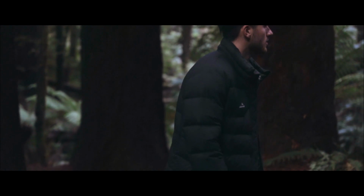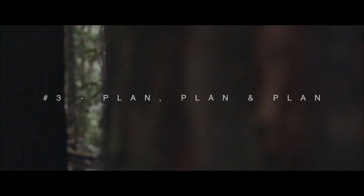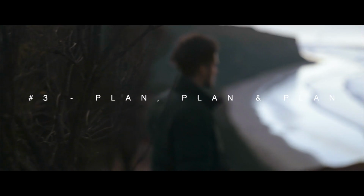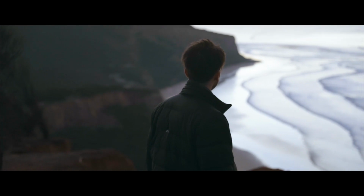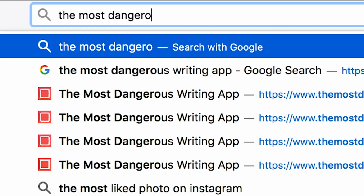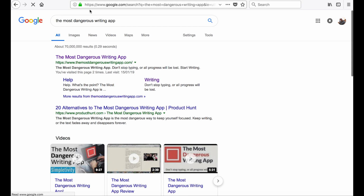The third tip is plan, and plan again. When I say plan, have a plan of attack when you go into making a video. Now, for me, that process might be waking up at 2 o'clock in the morning with an idea popping into my head, quickly jotting it down in my notes, and then the next morning jumping on the most dangerous writing app. I got that from a filmmaker named Dan Mace. Jumping on there and writing for 15 to 30 minutes, just writing out a script.